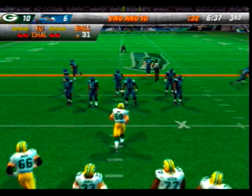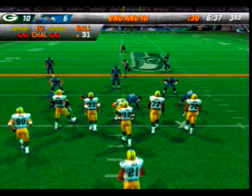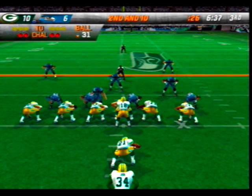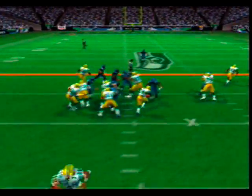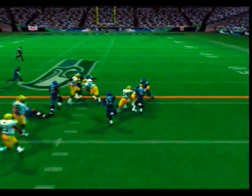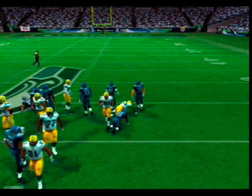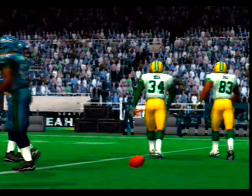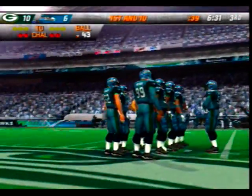Second and 10. Ball on the 31-yard line. The Seahawks come out in a 4-3. Barnes is there for the tackle at the 43. Beck fighting for yardage that time. He's able to reel off a nice gain.